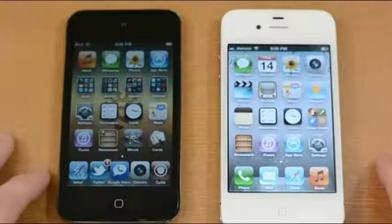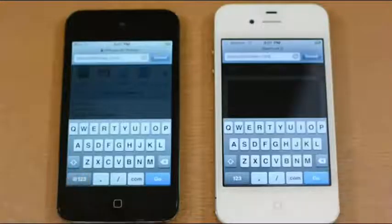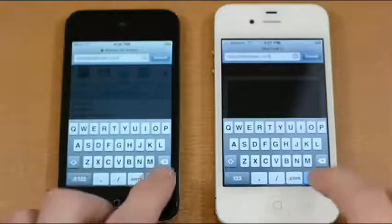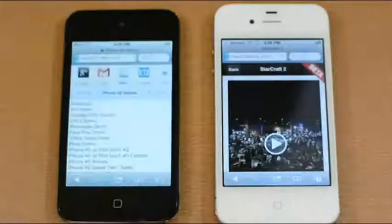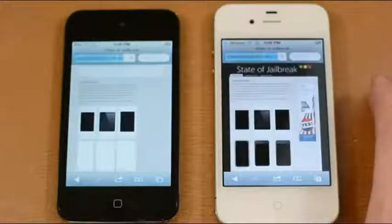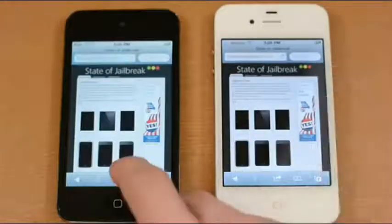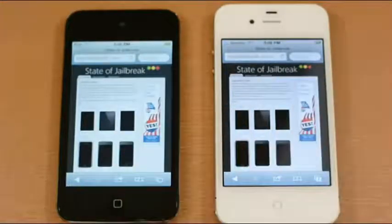So the first thing is, let's go ahead and open up a web page. Alright, so I'm now going to load a website that neither of these devices have ever been on, and to make sure that the test is fair, they're both on the same Wi-Fi network. So let's go ahead and click go. Of course, we expect the iPhone 4S to win, but that was actually pretty close. I'd have to time and watch the video, but I'd say there was only maybe a second or two difference.